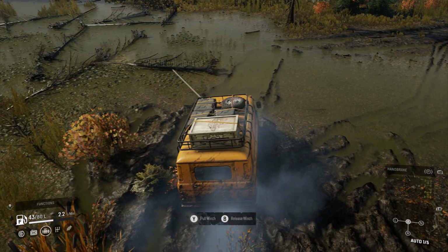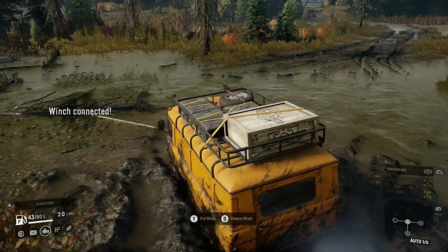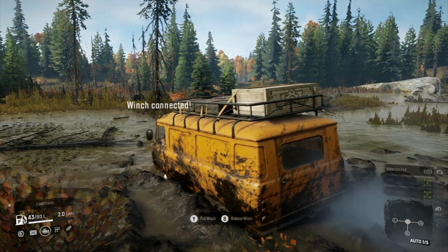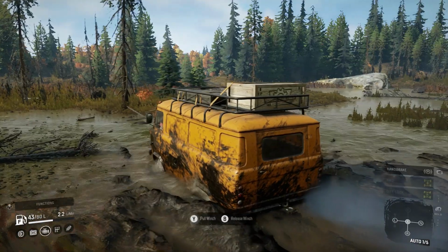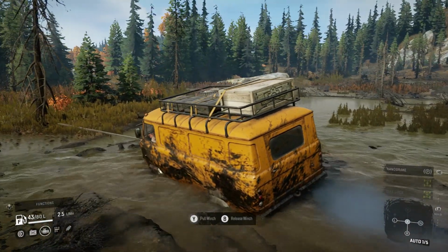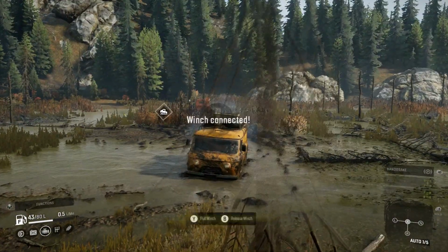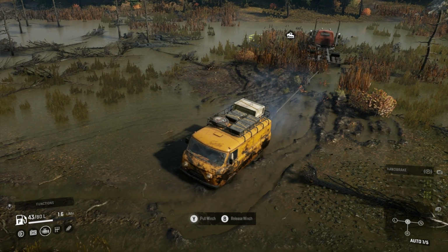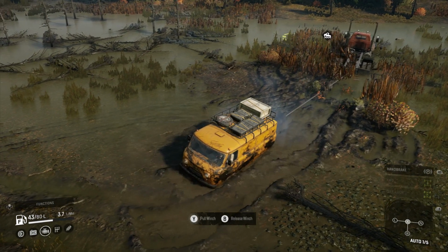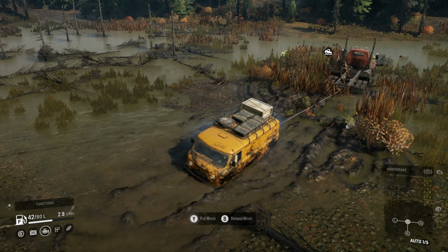Right, I can get the winch onto there. I can get my winch onto there. Right. So we get the KAHN, I think, is safe. That winch is now going straight onto that truck. Come on, truck. You are coming with me. I don't know what on earth you're doing out here.